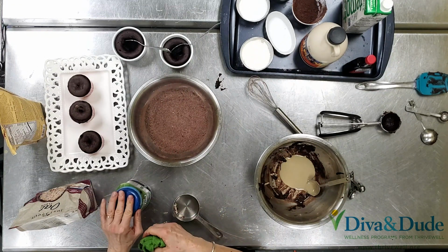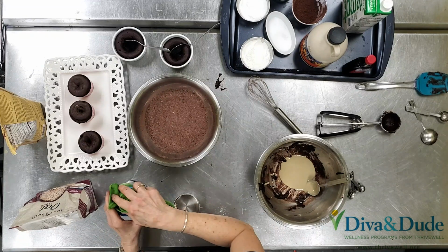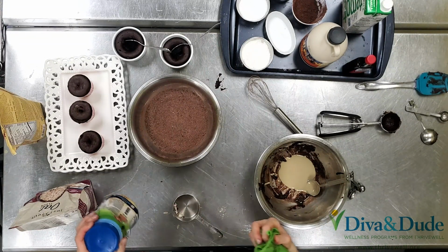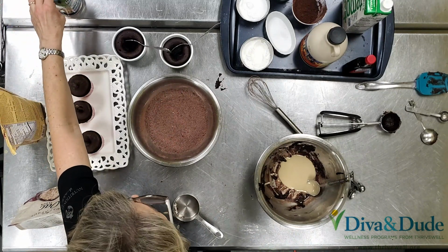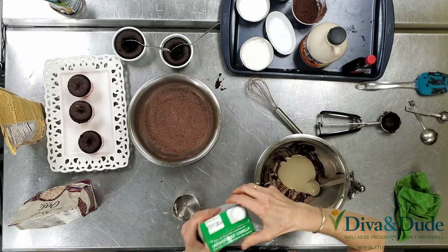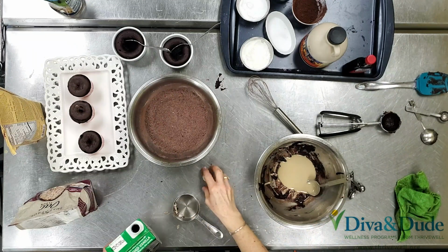And make sure when you do buy your tahini, you get a brand that is smooth and creamy. There are some brands that are thicker and dense, and it's just hard to get the right texture in this particular recipe. All of them are good, but you want to look for a brand that's a little bit more liquidy. And now I'm going to add in my hemp milk.